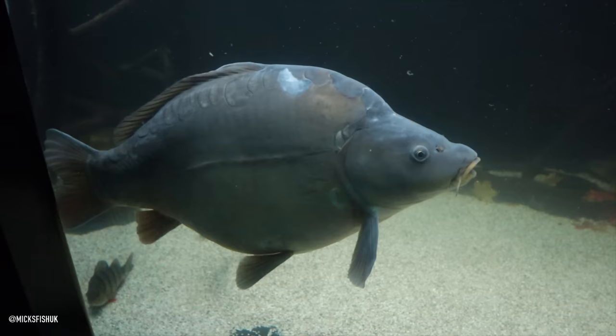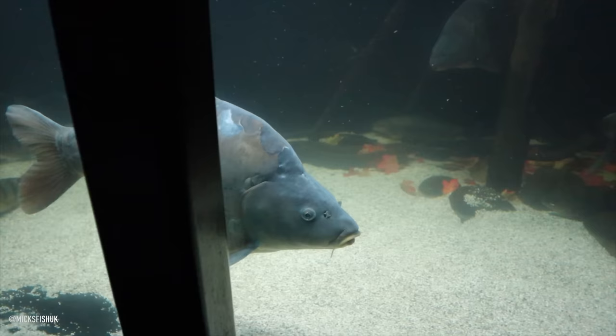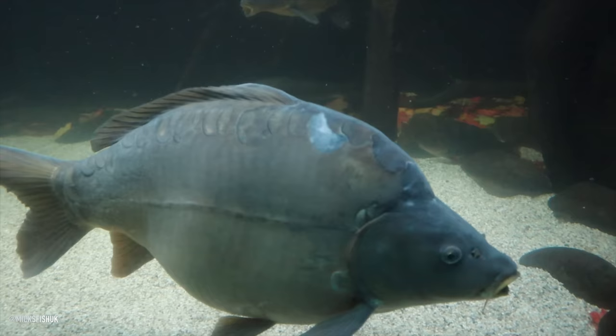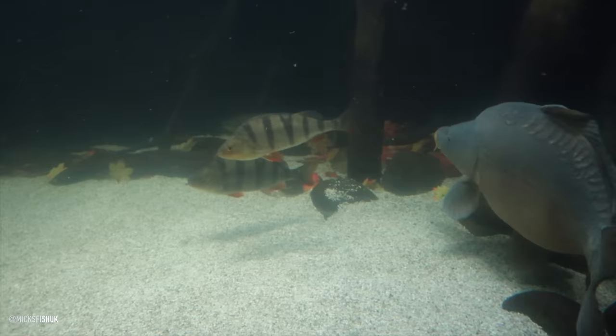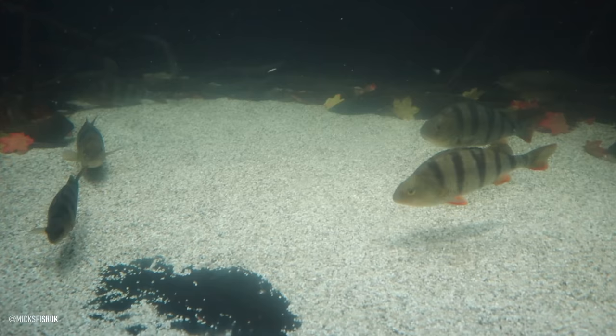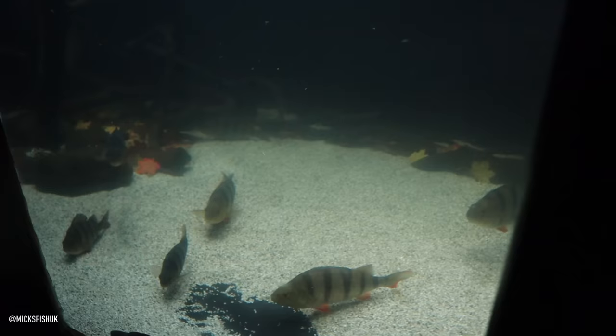You've got some beautiful carp in here. These are huge. What do you reckon these are, weight-wise? You reckon that's got to be 20-odd pounds plus? When I bought them, they were like 14, 15 pounds. I've had them about a year now, so I think it's 20 pounds. They're big old fish. The perch just do a lot of sitting around, but they've got some lovely colours on them. Very nice, absolutely amazing.